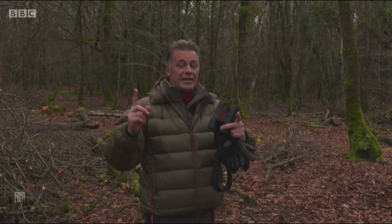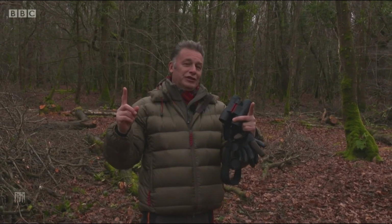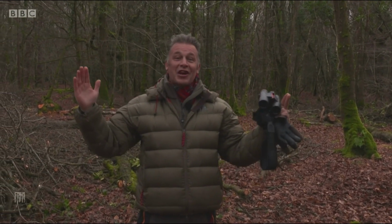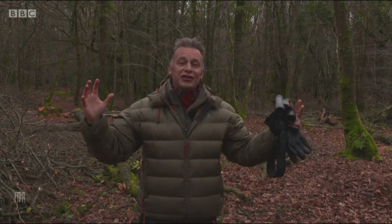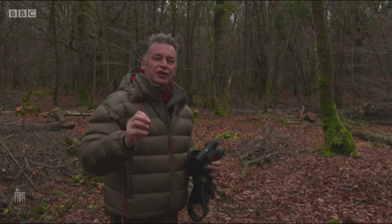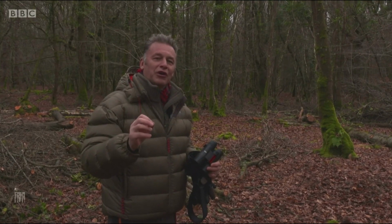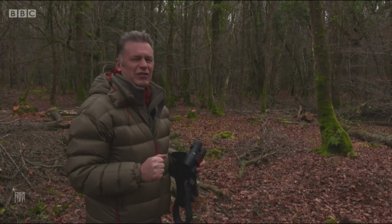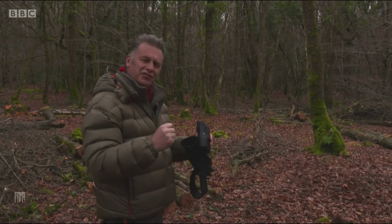Well, if it were that diameter, it would be a sparrowhawk's nest, but it's not. It's that diameter. This is the nest of the goshawk, the avian terminator of the woodlands, the most powerful bird predator that we have in this part of the New Forest. And this is its home. Yes, yes, yes.